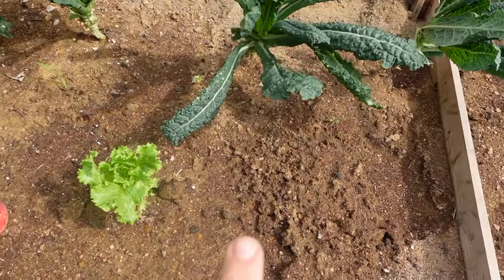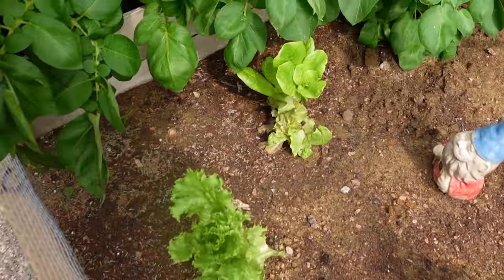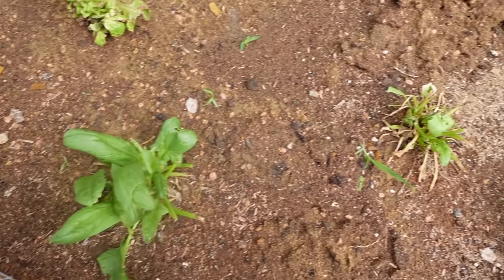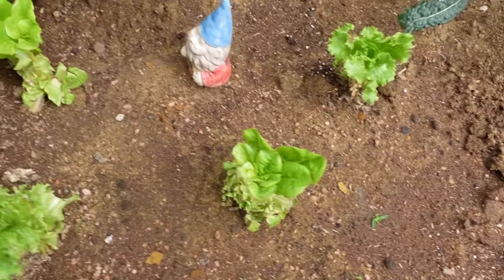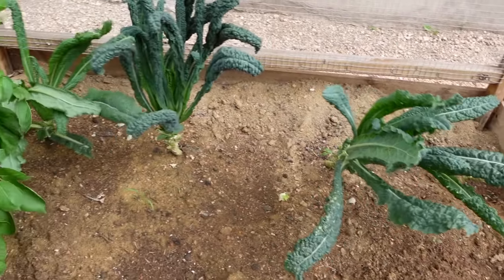I did have cauliflower, but we had to pull that up. We ate it, delicious, and it's gone. So we have butter lettuce, bib lettuce, and then our spinach. I think we're just about done with the lettuce. The kale, I'm gonna see how long I could go with it.